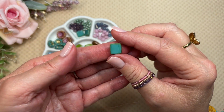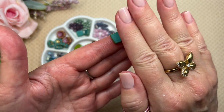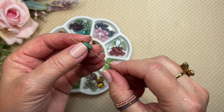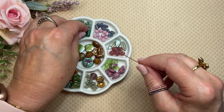And then there are some tile beads in turquoise with a Picasso wash around the edge, and really, to me, these look like gemstones. They are table cut. They look like gemstones or like natural stone. It looks like a little miniature version of the tiles that you see everywhere in Italy. I just love getting those.